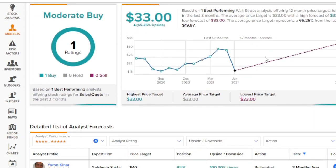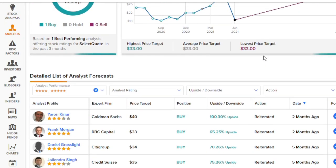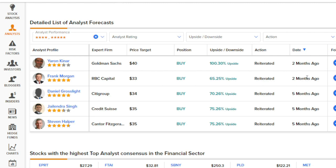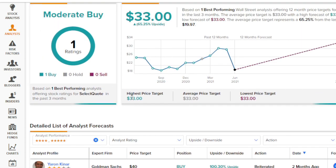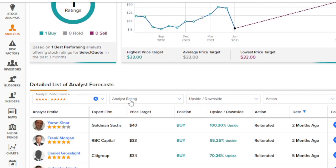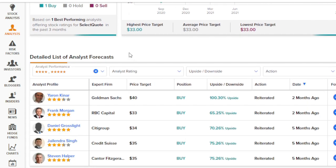On the TipRanks side, not a ton of coverage, honestly, and that's probably because of the IPO. The best we got is 2 months ago. You had 2 buys between 33 and 40. I'll say that I'm sort of attracted to SelectQuote from a valuation standpoint, but I will say that you'll have to read their earnings reports and go through the details.